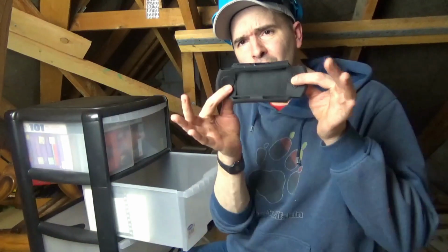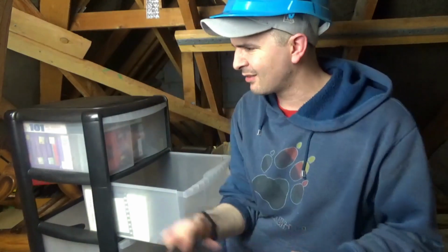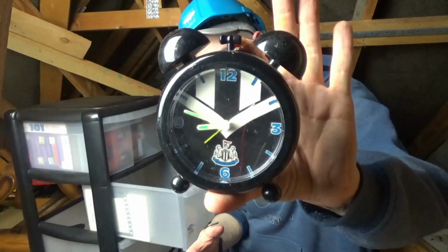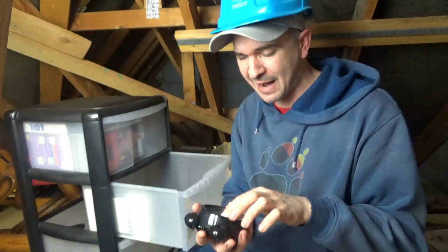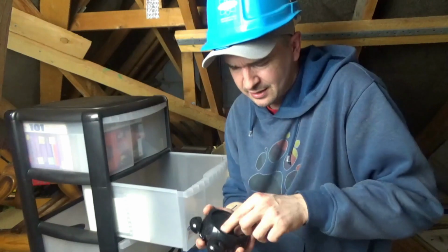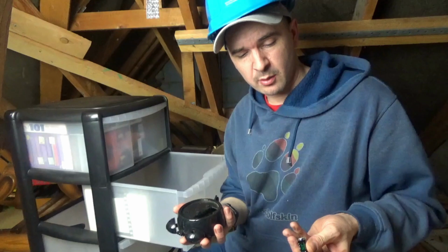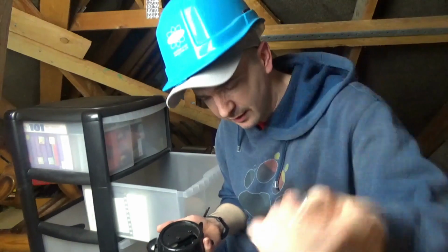Right, that is for the PSP, which I didn't like. That's going to go in the bin. There is my old alarm clock. That's Newcastle United, which I used to support. There's a battery in there, which can be rotten as anything. Does it still work? It's not rotten, actually. Oh, it is a little bit. It is a little bit rotten there.